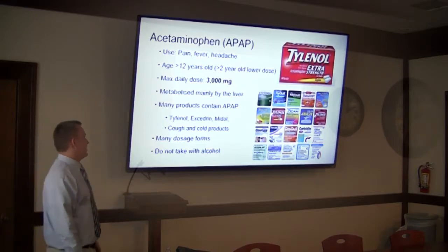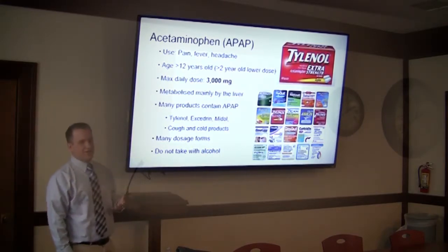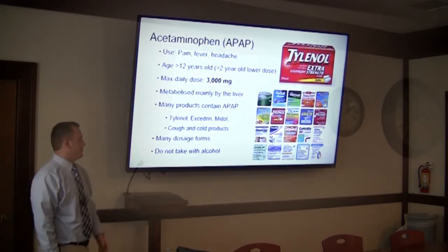Like I said, there's a lot of different dosage forms, and you shouldn't take this with alcohol. Alcohol is rough on your liver. If you take them together, it's going to be really rough on your liver.